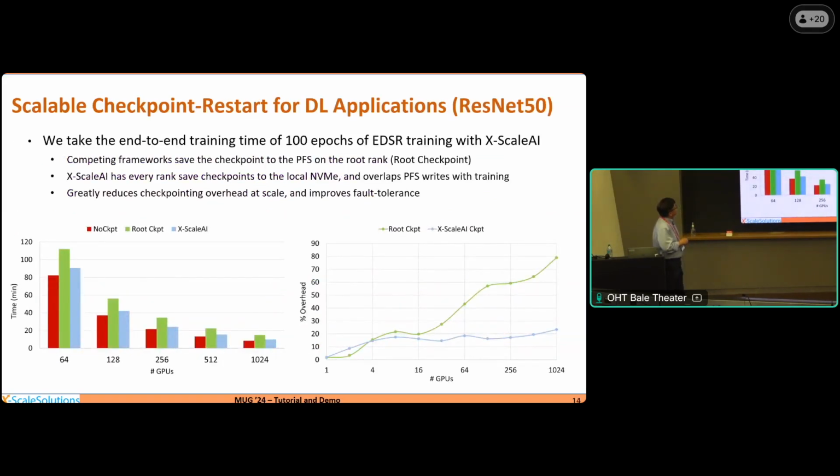This is the scalable checkpointing that we also support as part of the package. For this one, the default for PyTorch, if you look at the figure on the right, is growing at a linear trend, even though it's tilted a little bit. For our package, we make this scalable so that, as you can see, initially it goes up a little bit faster than the default one, then it's flat, growing at a much lower rate. So it's more scalable.